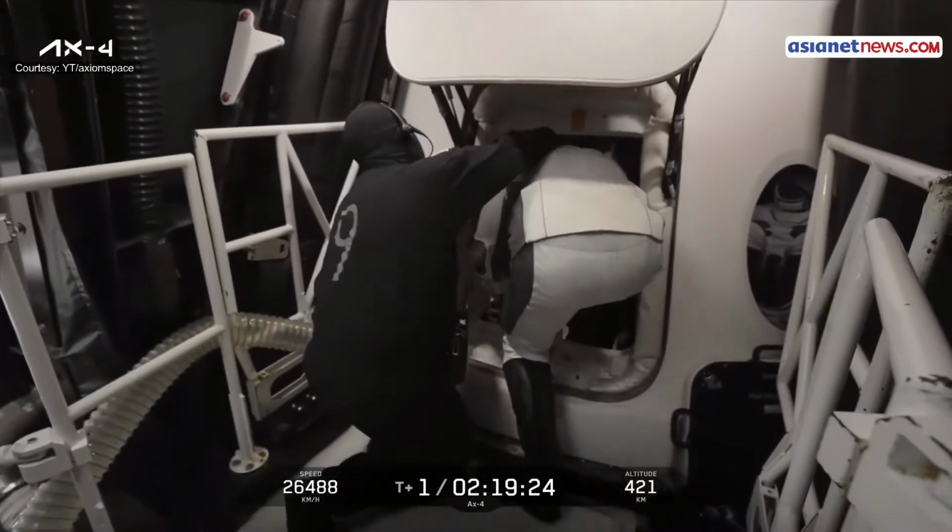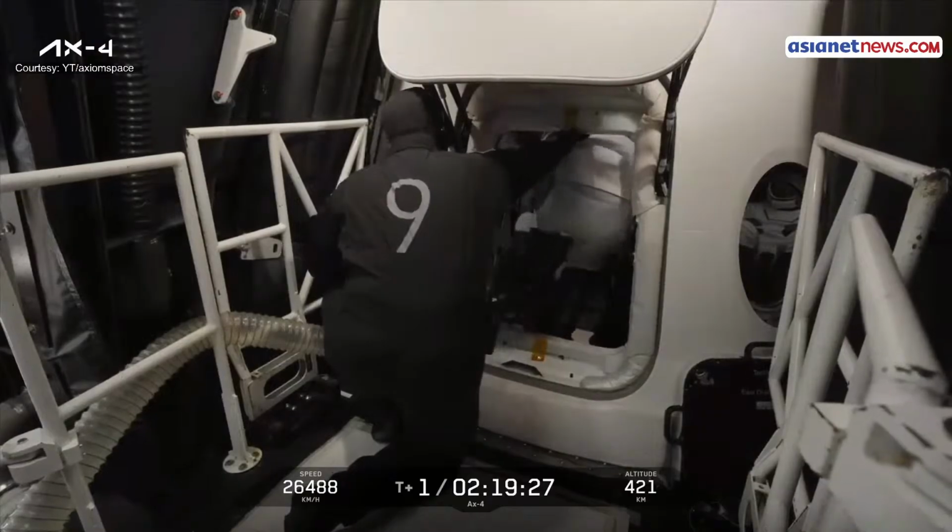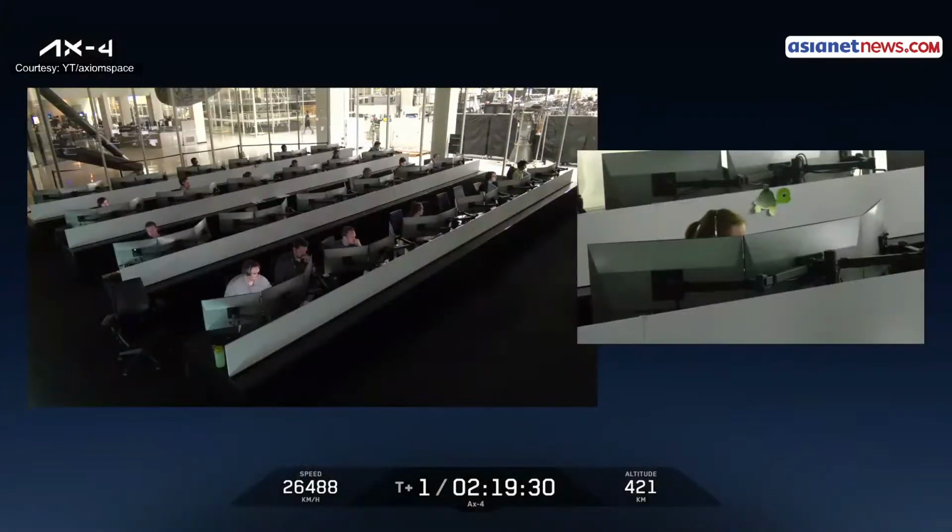Config, we can confirm we have intercom checks for all 4 seats now. And Peggy, could you repeat your last? Just wanted to verify we had successful intercom checks, step 5.2, and suit donning and audio config. And we're just moving on. Okay, I copy successful intercom checks and suit donning and audio config complete and ready to move on. Good copy.